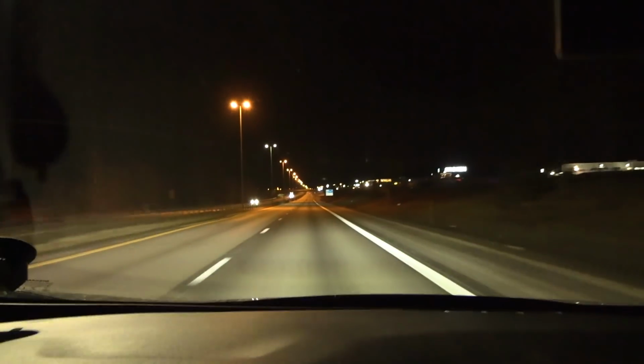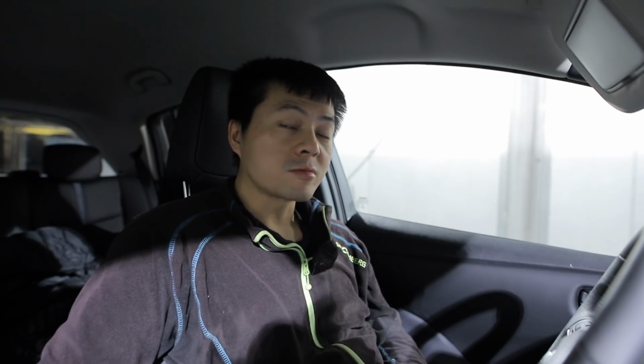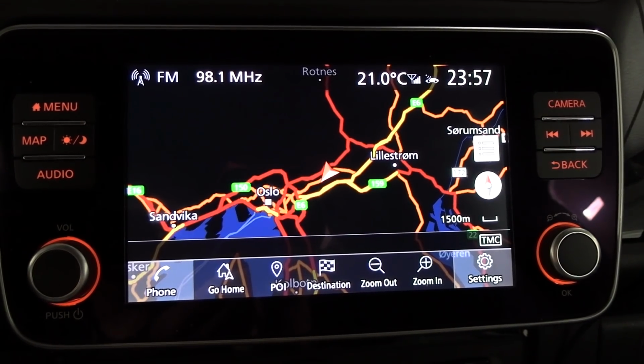It is almost midnight now. Oh yeah, we are back in Oslo now. Well, just at U-Wash, I just cleaned the car. It needed to be cleaned a little bit. We came here right before midnight. We started 9:30 from Mosjøen, plus a little bit of detour, and we drove 870 kilometers to get here. That took 14 and a half hours total. I drove and I charged fairly efficiently. I didn't do any weird slowdown or something.